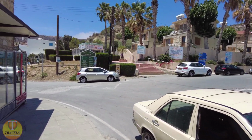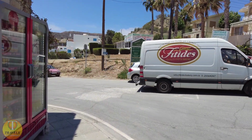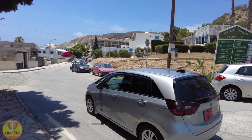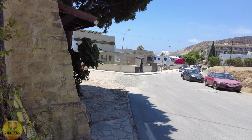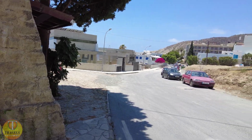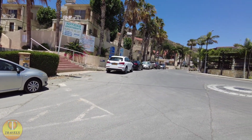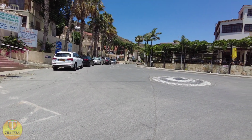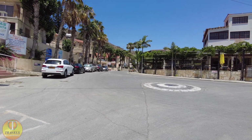Anyway, a few little hotels. Again, Columbia in the background there, and this new monstrosity which seems to have blocked all access to the beach. Used to just be able to park up here and walk down onto the beach. And back down to Old Pissouri Village Square, up that road, and it is very much up the road. It's not exactly an easy walk up, especially in the summertime, so beware.